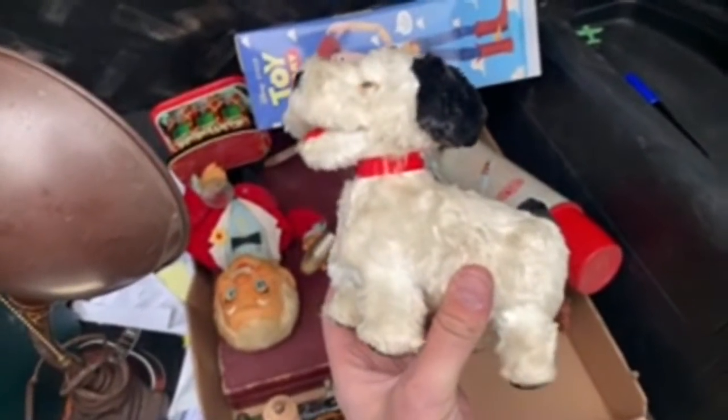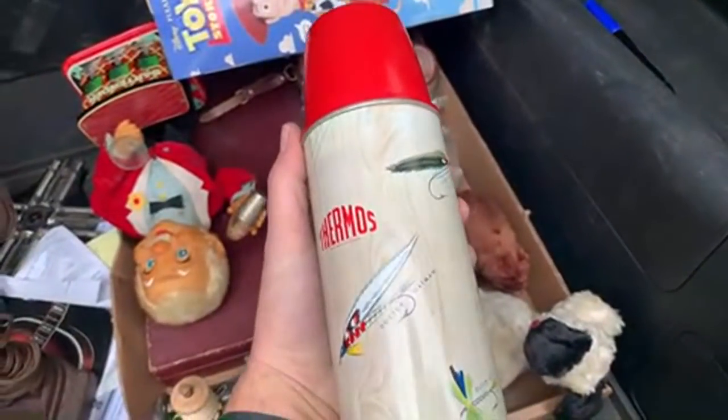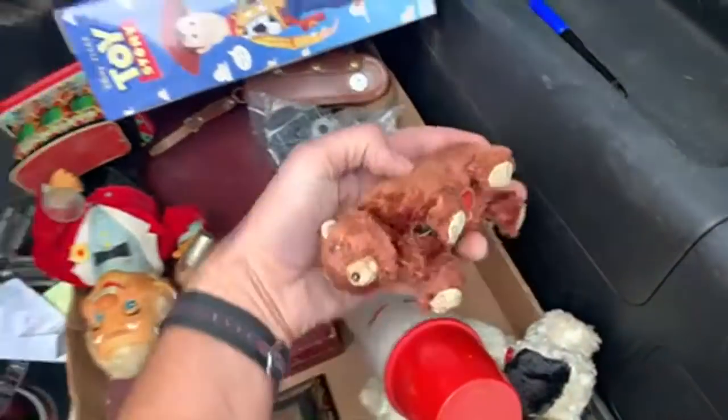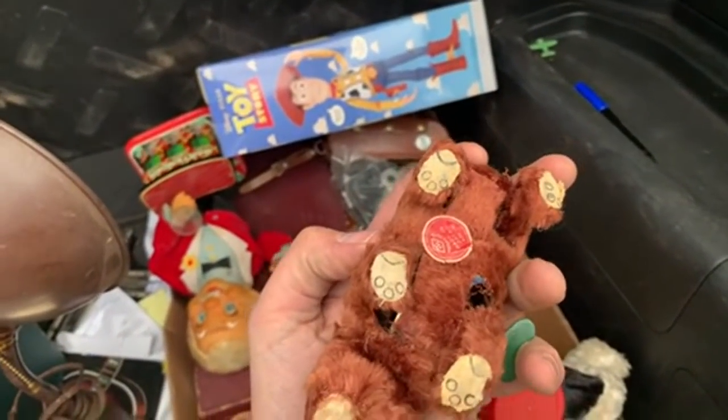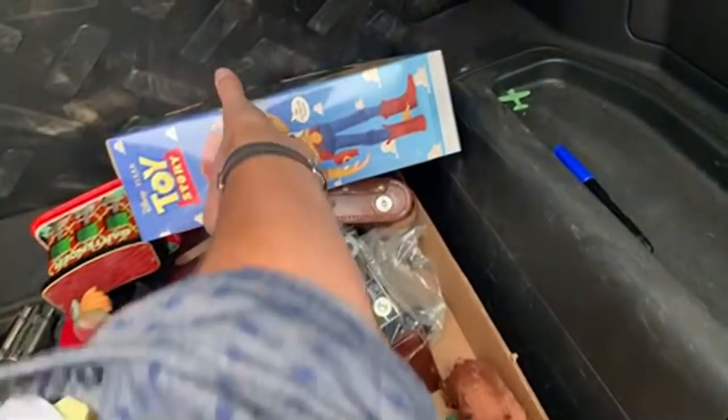Oh, hey, he stops and he kind of barks a little bit. That's cool. An old 50s thermos. These are things that when I'm walking around someone's house, I go, yeah, that's cool, that's neat. Maybe you buy it now and research it later, which is what I'll probably do later today. And you're just always looking for something fun.